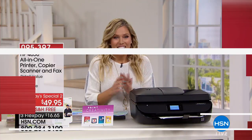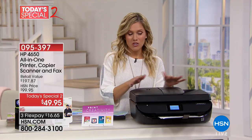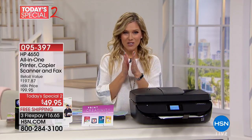Free shipping and handling. I had to take a moment. I had to take a breather because it's $16.65 to bring this gorgeous printer home to you. But here is where the magic is.